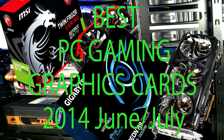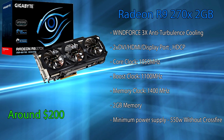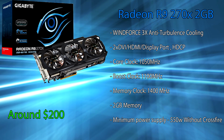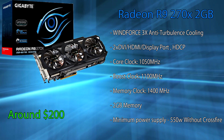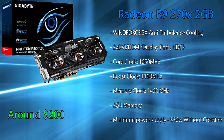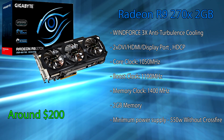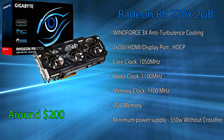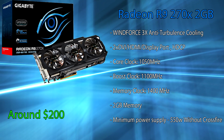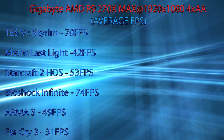Now let's move to our first and least powerful mid-range card, about $200, the Gigabyte R9 270X. With this card you get a WindForce fan, actually 3 fans as you can see in the picture. This card will be able to pretty much handle any game at 1080p. That does not include anti-aliasing, stuff like HBAO and stuff like that. But if you're making a transition from the console gaming world to the world of PC gaming, this card would be awesome for you to start with.